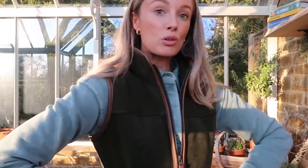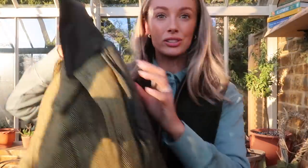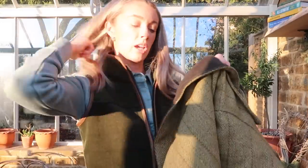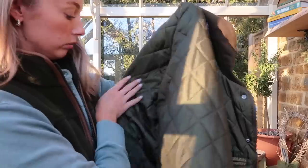But also just a layer of warmth. If you're going to head out for a dog walk or any kind of walk, heading out to the shops, then it's just a really nice additional cozy layer. But as well as this, sorry, the lighting is a little bit mad in here. It's amazing that it's still so light at 5 p.m. I thought this was an amazing find as well. It's like one of those classic countryside jackets. Oh, I wonder if it's reversible.